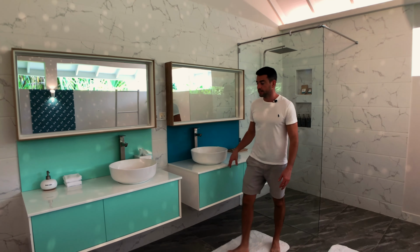And this is bedroom number two, or bedroom number one, however you want to call it. And it's exactly the same as the one we've just looked at. So same setup, just in reverse effectively.